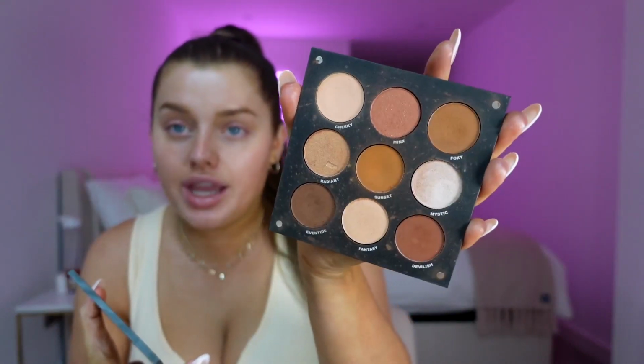But then I love this as well. This is the Inglot and Mora collab palette. It's called Fire It Up. And this just has every color for everyday makeup looks that you could want. And I love it because they've got that slightly more tan, they're not orange, they're tan shades, which I love.